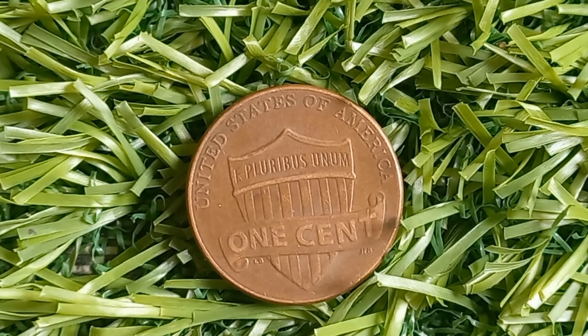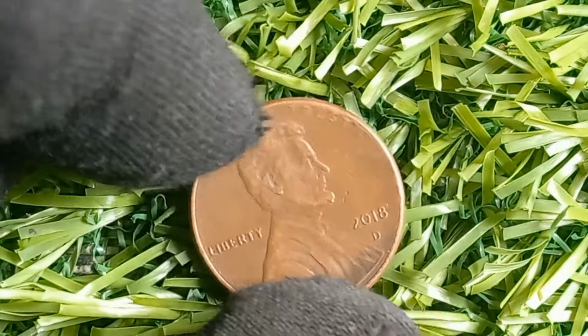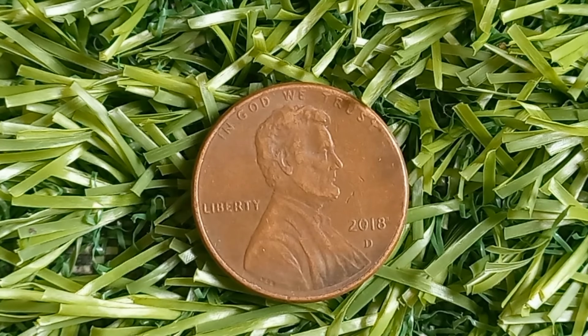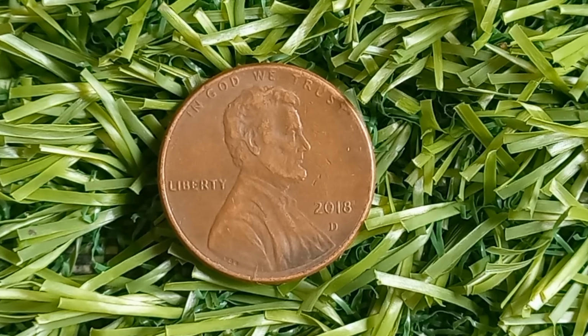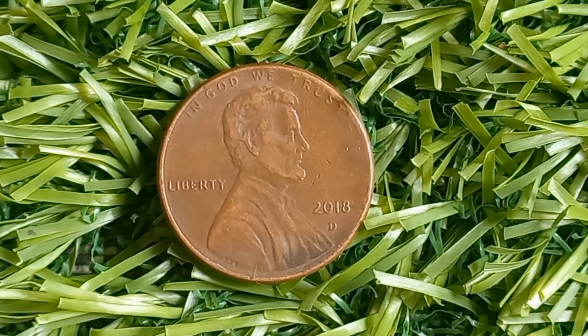While most 2018 D pennies in circulation are worth only a penny, a high-grade, error-free example in mint state 68 or 69 could bring in upwards of $100 or more from the right buyer. However, if you have a 2018 D penny with a prominent error like a doubled die or a significant off-center strike, the value could be even higher, possibly reaching several $100s depending on the specific error and condition.